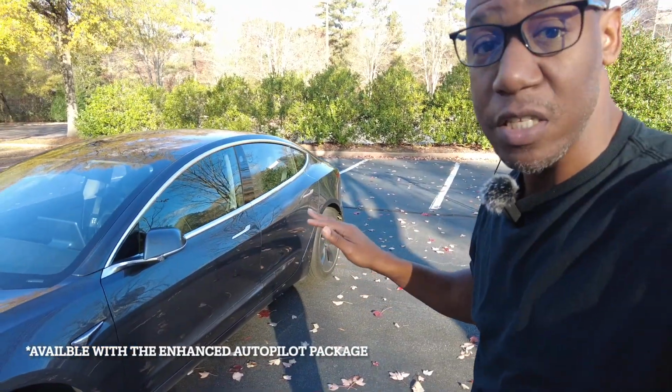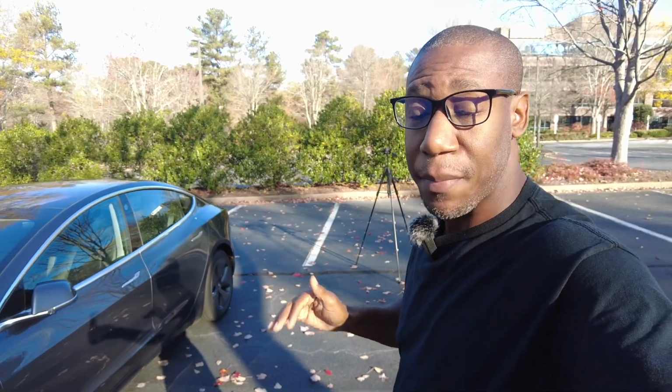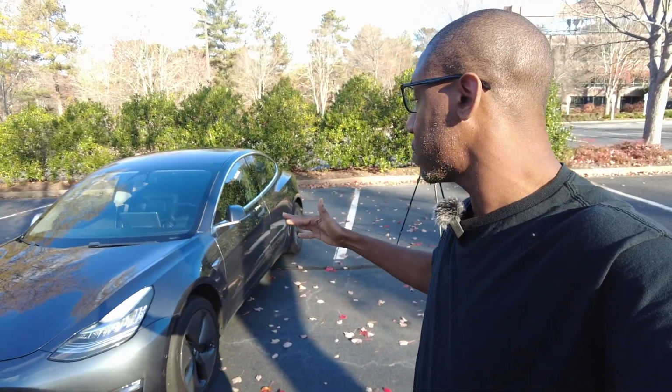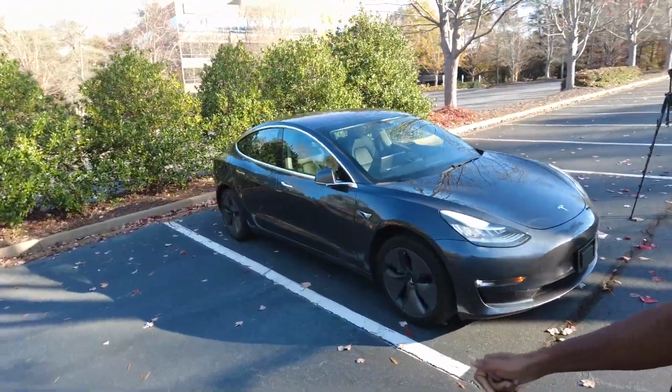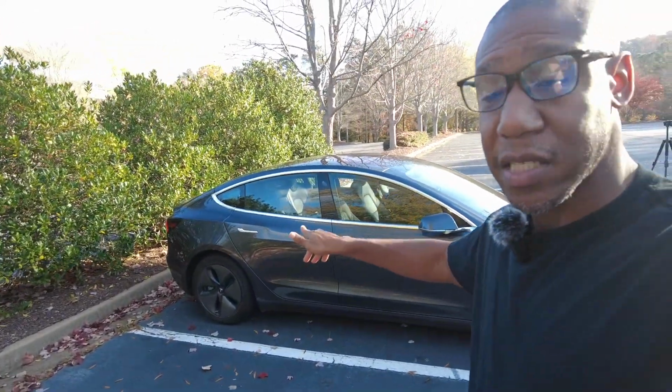You see the car is already starting to move. You can set all of the settings about how far you want the car to stop from any obstacle that's in the way. So you can see here, the car is going back, it's continuously going back until it gets into the spot. So that's how that feature would work.